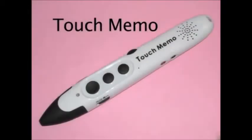The Touch Memo, an audio labeling device you can use to identify hundreds of items around your home and office.